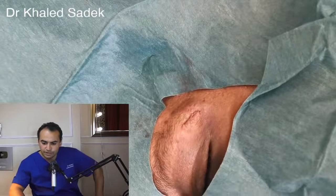You can tell by the way the skin has adhered to the cyst that there's a little bit of fibrous scarring underneath there. But we're now getting the sack separated from the earlobe.